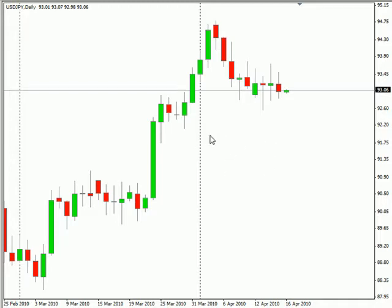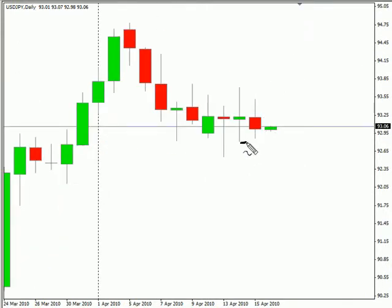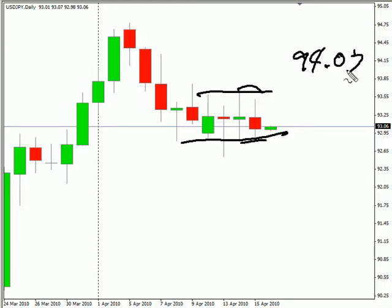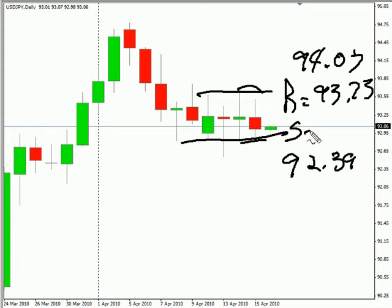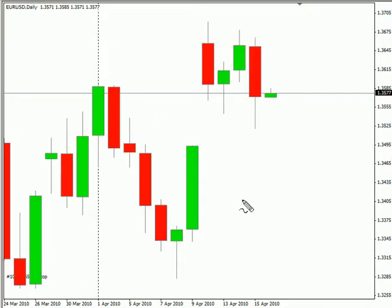We are looking at the U.S.-Japanese yen pair. Let me zoom in a little bit. This pair closed down, did form an inside bar, so definitely look for a breakout during this next session. Overall moving sideways with a bias that is sideways. Look for it to potentially go as high as 94.03, possibly as low as 92.39. Look for some resistance around 93.75 and look for some support around 92.50.